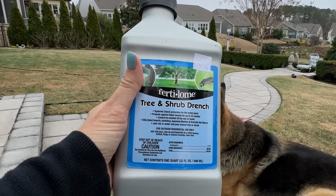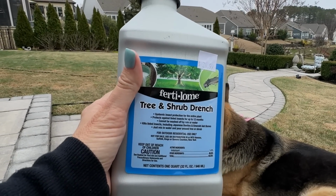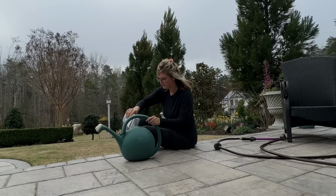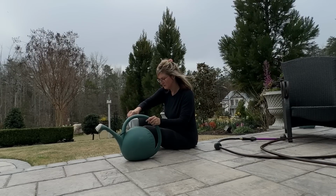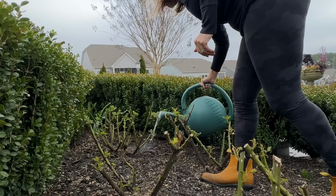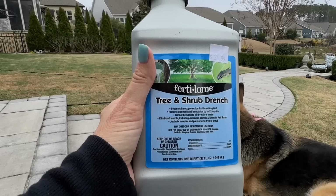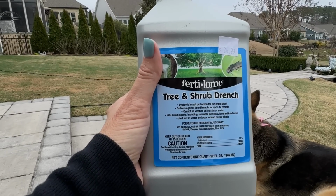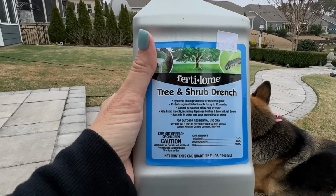So this is the tree drench that I'm going to put out. It's by Fertiloom, and I'll put that link. You can get it on Amazon, or you can get it at any kind of local store. I actually got this at King's Nursery when I went and picked out some different perennials and stuff for another project that I'm going to do. I'm really excited. I picked up some perennials for a project called Garden Dreams that I was going to do in my cottage garden.